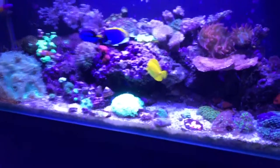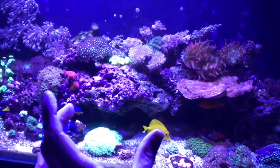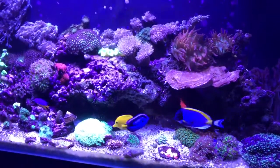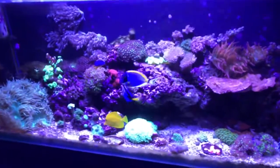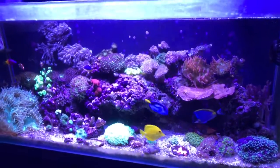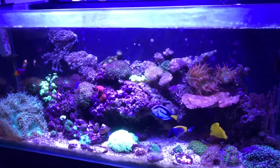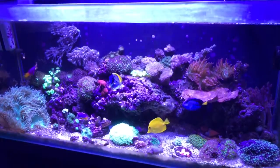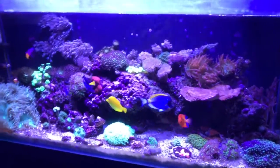The rocks that are attached to this centre rock are one huge piece. So if I could, I'd just remove rocks and take the anemone out with it, but most of the rocks in here are quite big pieces. So removing it without taking everything down is going to be a bit of a task. So yeah, my tip, don't buy rose anemones.